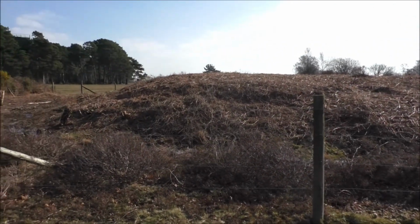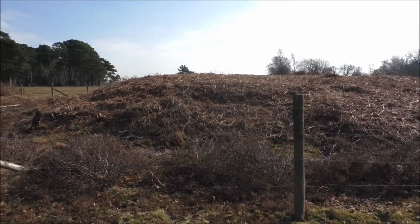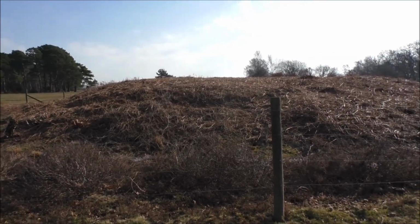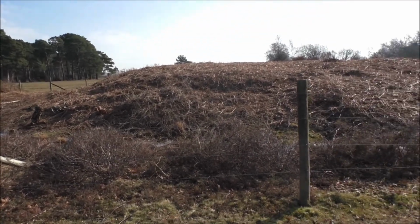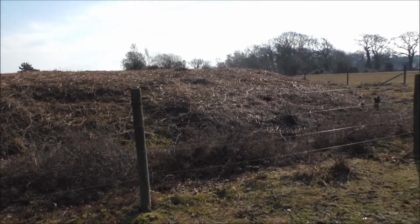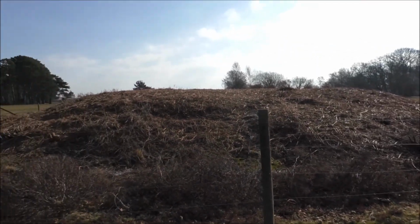Okay, so today I've come to the pudding burial mound, which is just outside of Brockenhurst in the New Forest. I'd seen this on the internet and I just thought I'd come and check it out. It is quite windy, so I apologise for the sound quality. But this mound is not really what I was expecting.